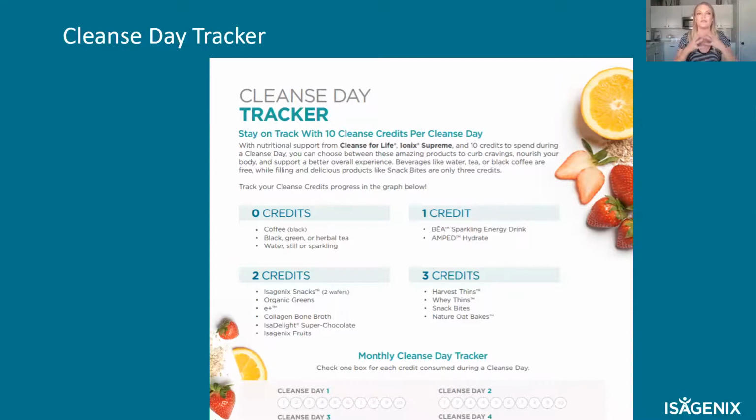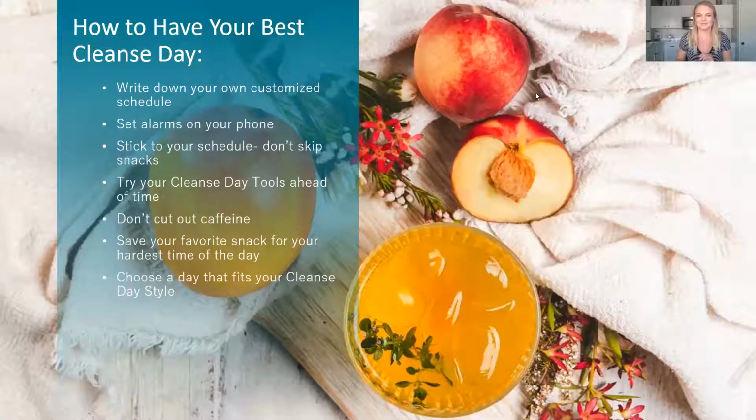The real beauty of a Cleanse Day, the whole goal of a Cleanse Day, is to consume as little as possible within your own personal limits. So this is designed to help you pick and choose which products to use on top of your Cleanse for Life to help you feel your best. So below 10 credits is what we recommend.